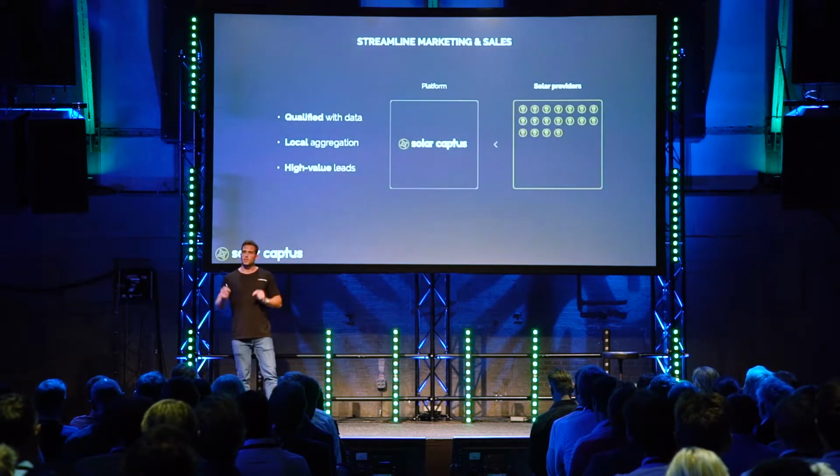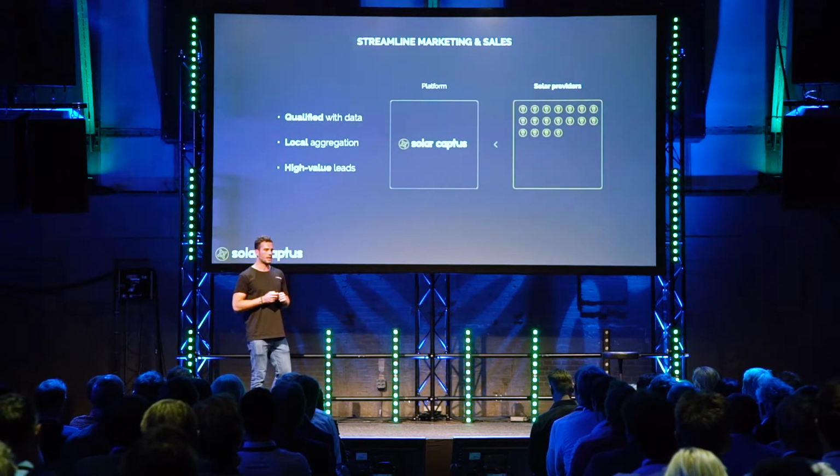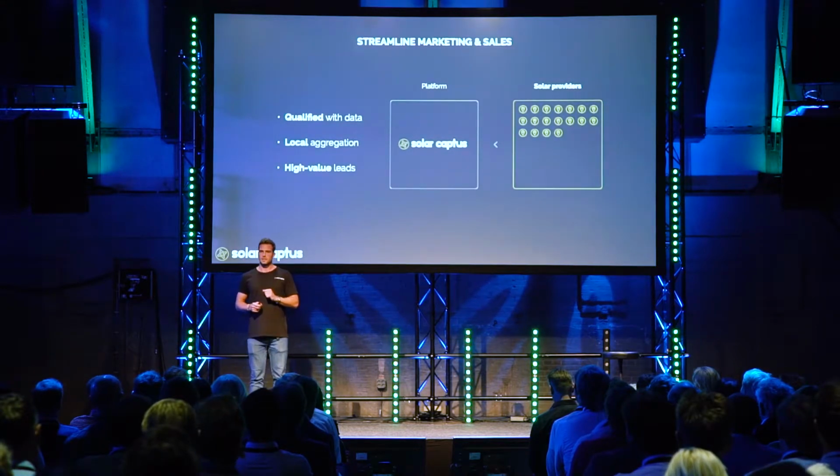Because we qualify these leads with data, and because we do local lead aggregation, we can generate very high-value leads. And this is exactly how we're going to streamline the marketing and sales for solar providers, so they can focus on the right customers. But on top of this, with our platform, we want to unlock new sales channels.